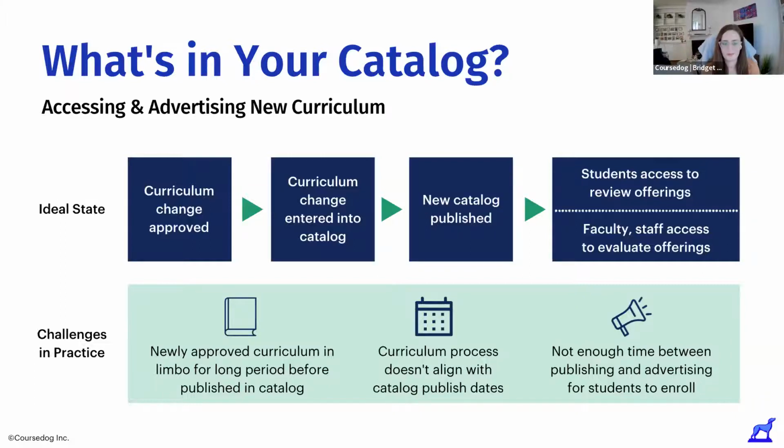Too often, newly approved offerings sit in limbo for long periods before getting pushed into the catalog. This goes back to the transparency aspect that Nick was talking about earlier, where folks don't really know what stage of the curriculum change is in and if it's actually been approved yet. In other cases, the curriculum process may not line up when the catalog is published. In that same university business survey that we were talking about earlier, 1 in 5 respondents reported that the catalog at their institution does not accurately reflect courses offered, program requirements, and other policies. This is bound to happen when the catalog is often more regulated than the curricular change process.